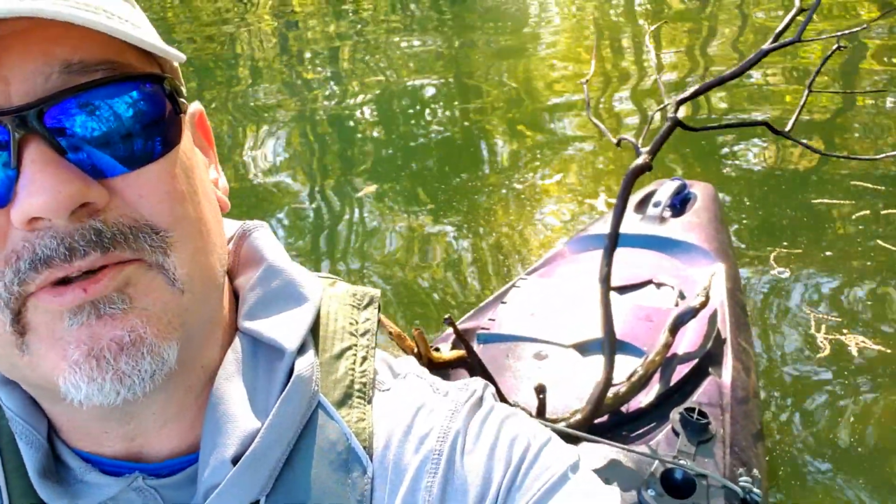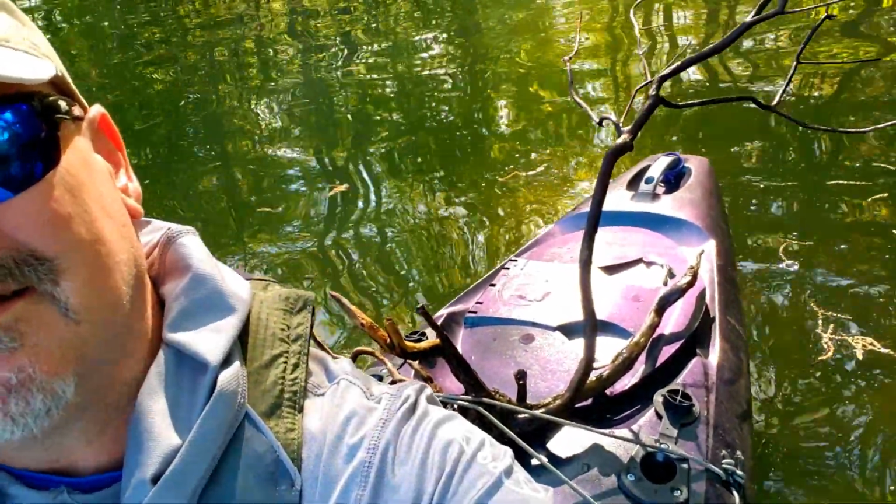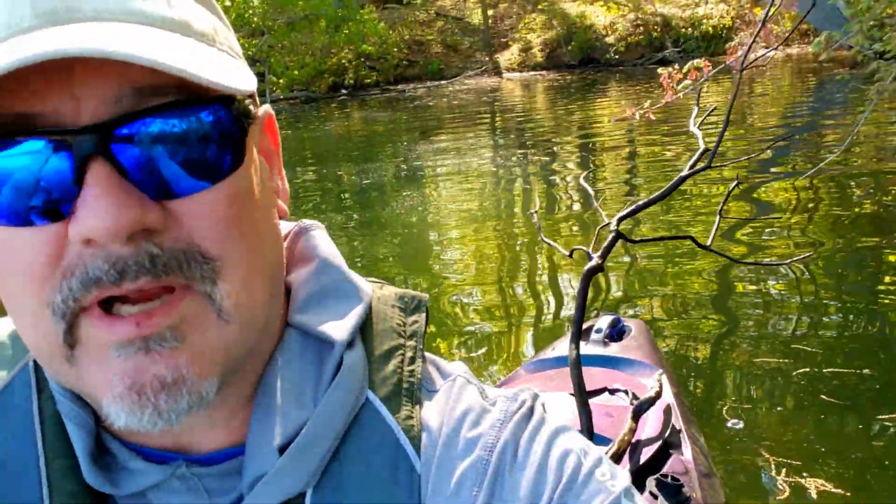Hey everybody, I am out here on Pretty Boy Reservoir today, and for once, instead of saying I found a really cool piece of wood that I would love to take home, today I found a really cool piece of wood that I am taking home. It doesn't exactly fit on the kayak back there, but it is close enough. I think you can see that.